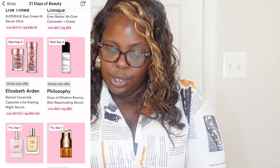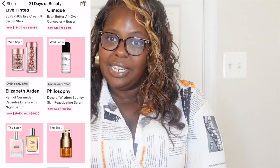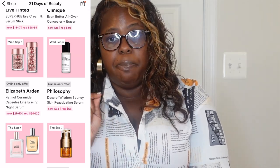Online only offer from Philosophy. Now, I like Philosophy. I do. I might have spoken too soon. Philosophy has its Dose of Wisdom Bouncy Skin Reactivating Serum. The regular price is $68. It will be on sale for $34. I might have to put something in the piggy bank for this one. So, I'm going to put a pin in it.